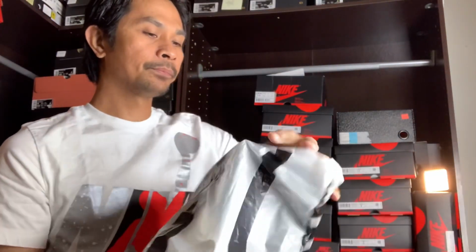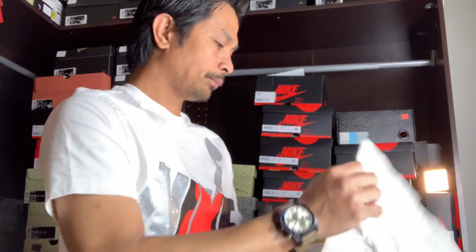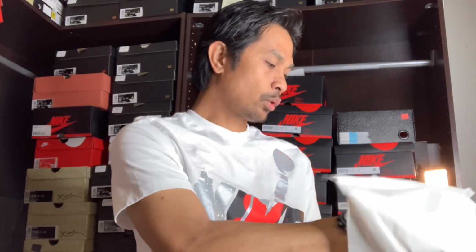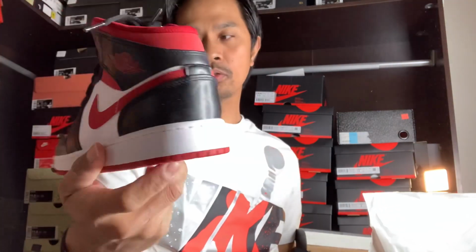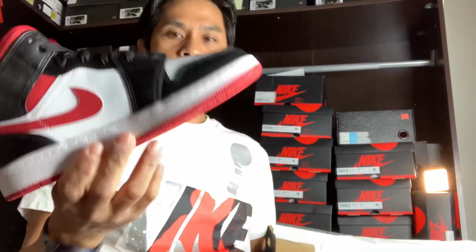Next one, we have one pair from Foot Locker, and this one is the Air Jordan 1 Mid, another grade school. This one is the white, gym red, and black. Picking up more on grade school. I saw this one also. I hope maybe I'm gonna find more of this kind in men's sizes. I might pick them up because the colorway is nice, kind of Chicago and Bred colorway as well. So gym red, nice pair.